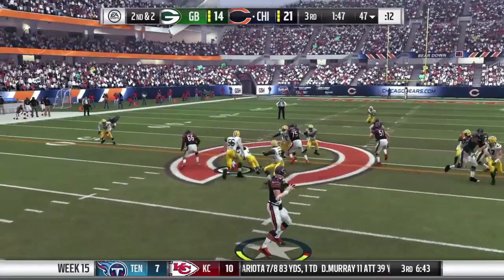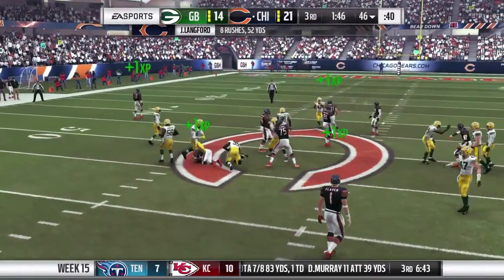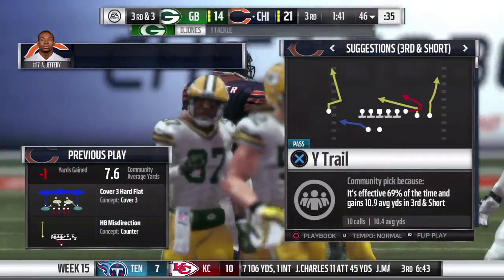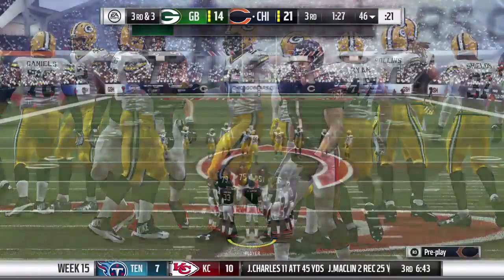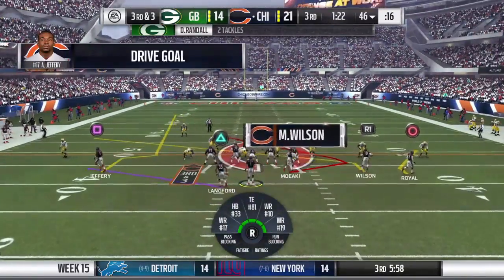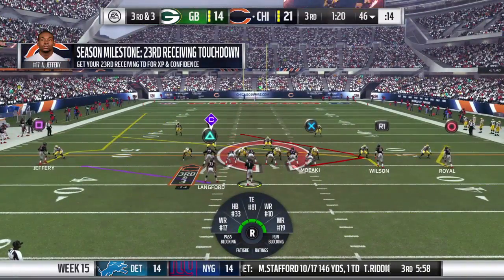On second down, Langford. And he's going to be met at the line of scrimmage and taken down. They'll lose a yard, and it brings up 3rd. Brandon, that play ended so fast, it's almost as if the quarterback handed it to the runner, and the tackler was there right away for a loss of yardage. Here we go now.